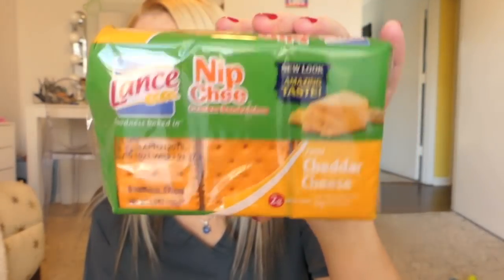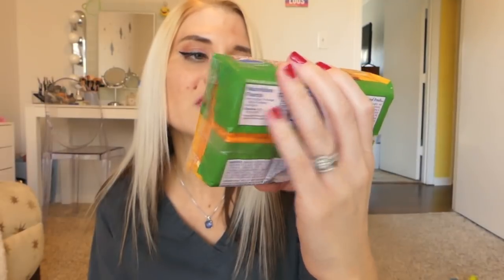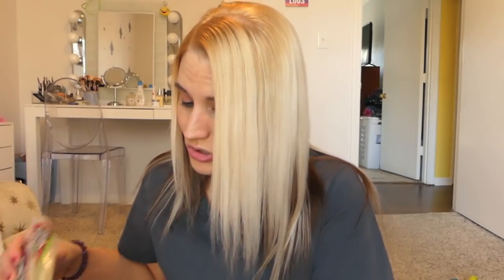And I also picked up these Lance Nipchie cheddar cheese cracker sandwich cookie things. These are really good. My husband usually likes these in his lunches. I think one of them got smushed there, but he'll be eating these in his lunches, and I probably will eat some too.